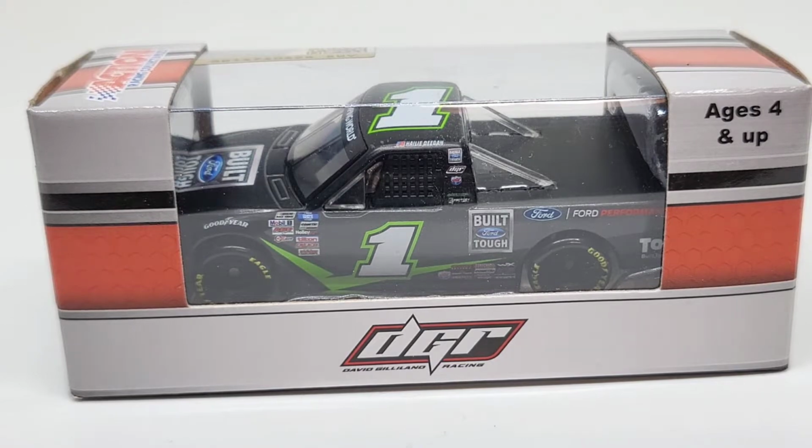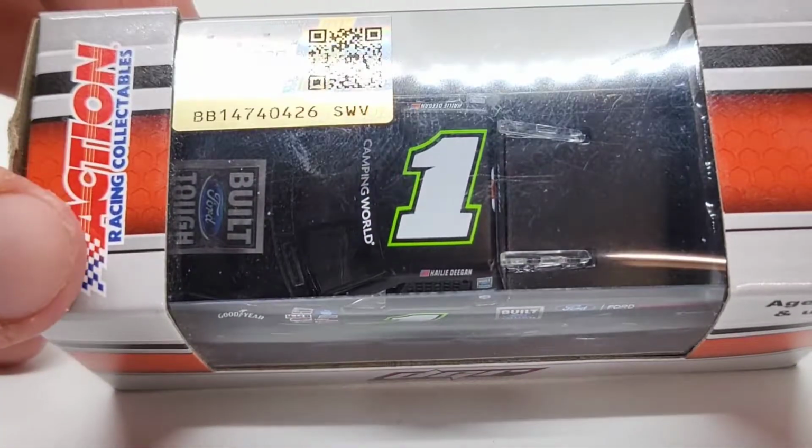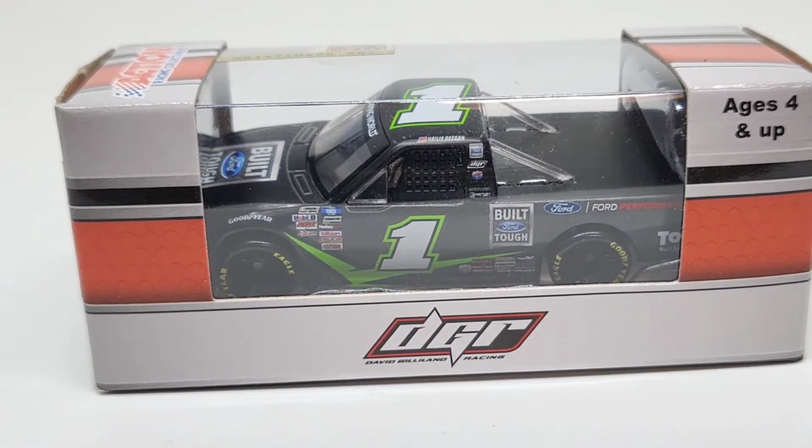But anyway, this is for DGR, right? David Gilliland Racing. Yeah, I forgot he had a team. But yeah, this is the #1. It's not the same font as the #1 in the Cup Series, but it's a lot thicker, and I don't really like how wide it is. Especially on the roof, it doesn't look good, in my opinion. I like the truck, don't get me wrong, even though it's a Ford. But at the same time, that number is way too wide. I'm not really a fan of the number.